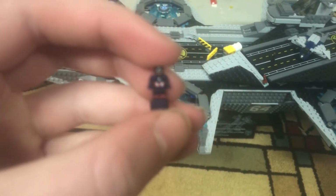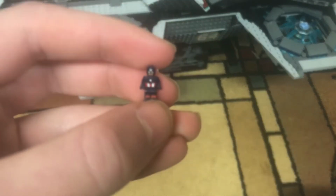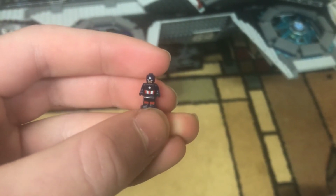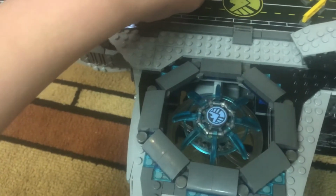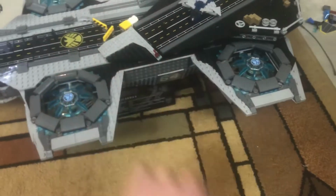Captain America. Full focus. Focus, gosh. There we go. One thing I do wish about this set that would have been cool is if it came with not a nano figure but a micro figure of Hulk. That would have been awesome.